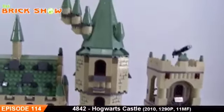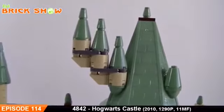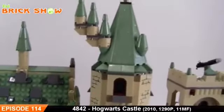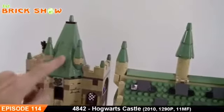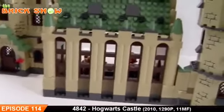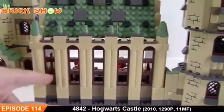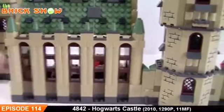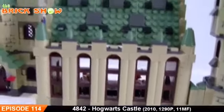And then here's the Gryffindor tower, and this is my favorite part. So very cool, those three. And this piece right here, this is all one piece. And it's the same over here. All one piece on that too. Here is our Great Hall. And these aren't windows that have any plastic or glass, though they're right through there. And that's the Great Hall.